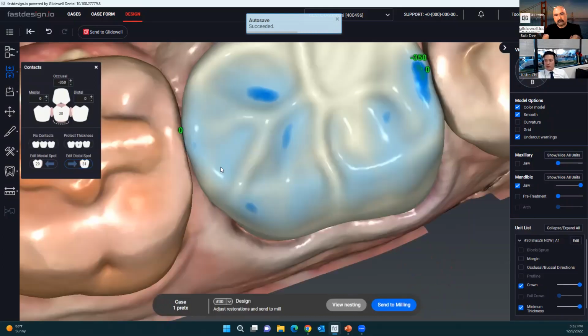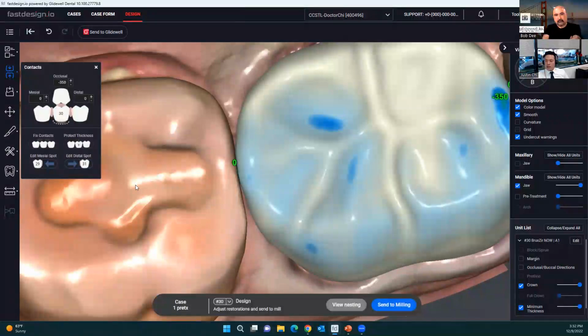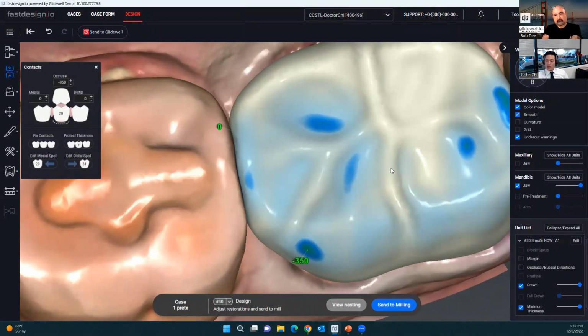So nothing happens yet. We have that same contact. So nothing happens until we hit this button called Fix Contact. So once I hit Fix Contacts, take a look at that contact area on the distal. Notice how the software is what it does is it just expands that design surface to adapt to the area that I just drew.